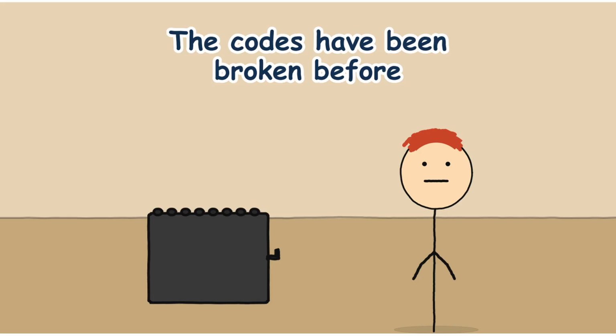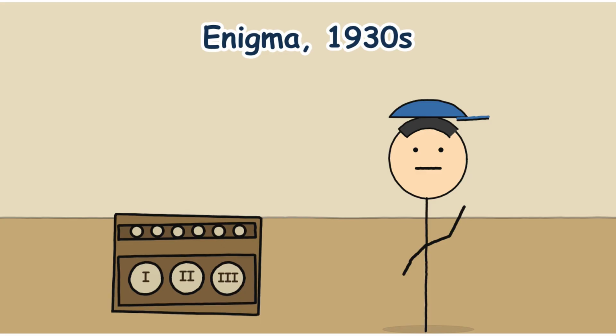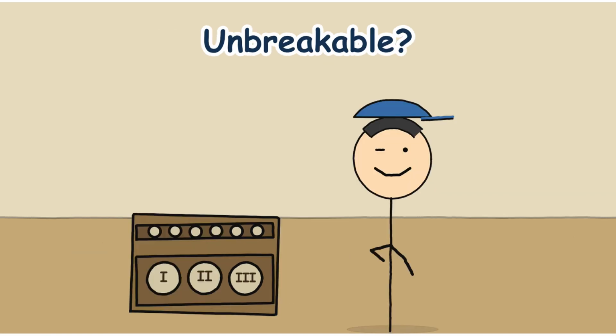The codes have been broken before. The last time it happened, the breakers stayed quiet for years. In the 1930s, the German military adopted a machine called Enigma. It scrambled messages through rotating wheels with billions of possible settings. They used it for practically every military communication: army orders, navy positions, logistics, weather reports. They assumed the number of configurations made it unbreakable.